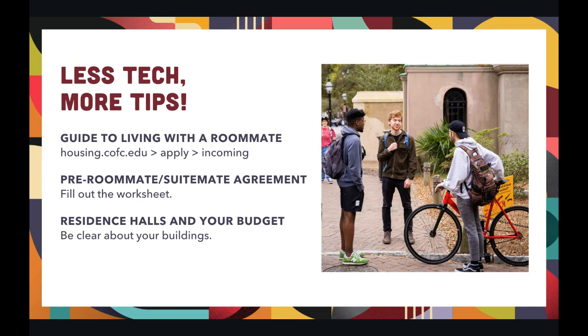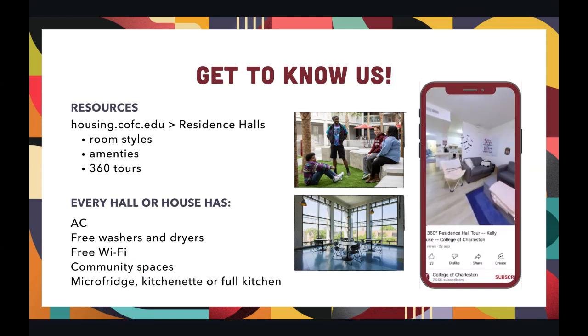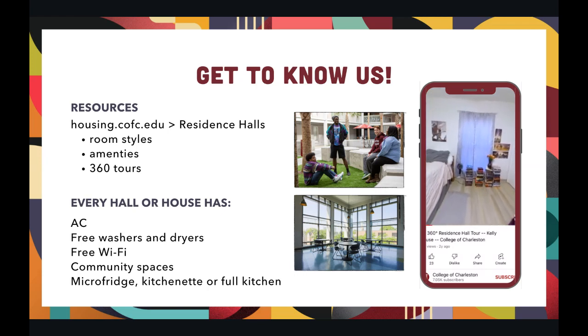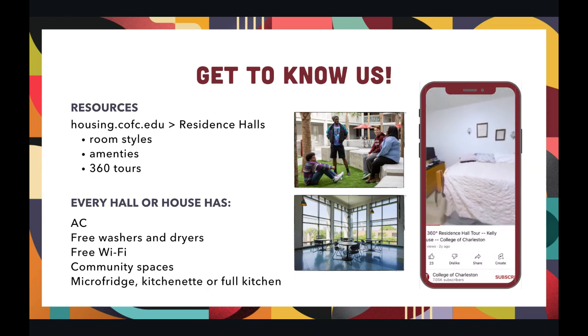Finally, please talk to your potential roommates about your budget for housing and the residence hall or halls that work for you. This is critical to discuss with your group leader since they will be the one selecting the space. We want you to find your perfect home away from home at the College of Charleston and encourage you to visit the Residence Halls page under housing.cofc.edu to view the variety of room styles, amenities like game room, lounges, and study rooms, and our 360 video tours of our residence halls.